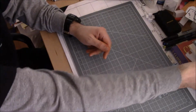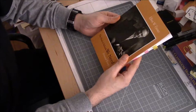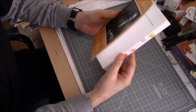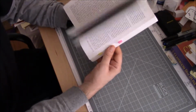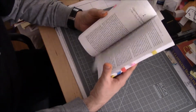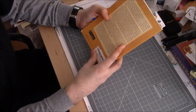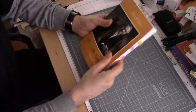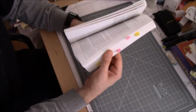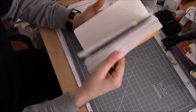The next book is also by Eisner, and it's The Kind of Schools We Need: Personal Essays. Eisner here again discusses his own journey and experiences in art education. But this is a great book, because he really discusses what teachers go through, what some of the challenges are, and what some of the things we should know.